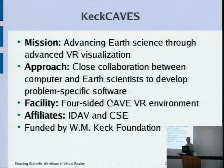And the center point of this collaboration, some would say the crystallization seed, is this 4-sided cave VR environment that we have, where we are developing all of our software. And the manpower, or the person power, that is behind KeckCAVES comes really from 3 different institutions at UC Davis. That is, of course, the Department of Geology, who is putting in all the science and all the applications.